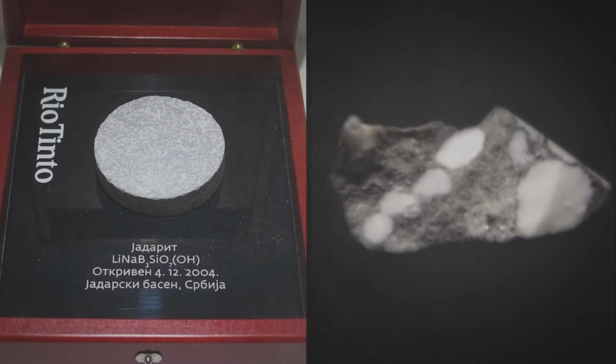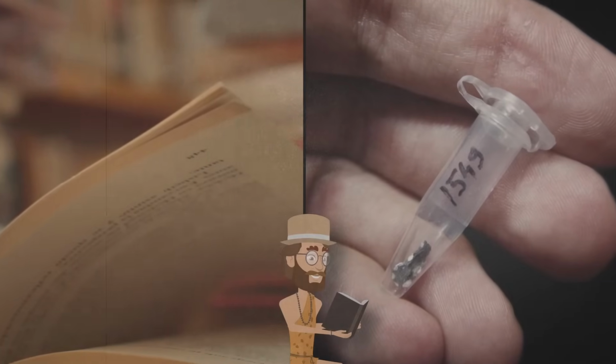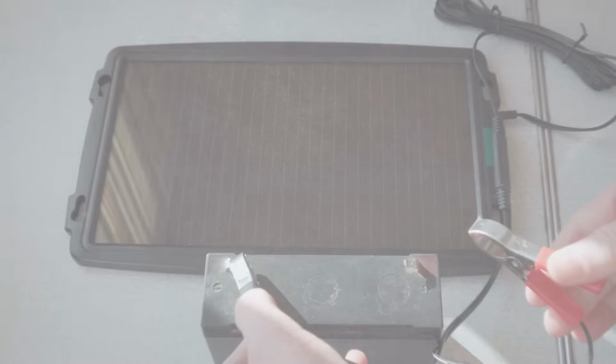The discovery of this mineral has attracted great interest from both scientists and science fiction fans, becoming an example of how fiction sometimes intersects with reality. Jadeite was found exclusively in the Jadar River Valley in Serbia and is of interest due to its high lithium content, which is used in the production of batteries.